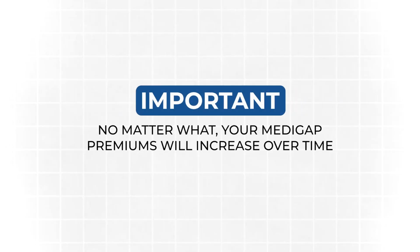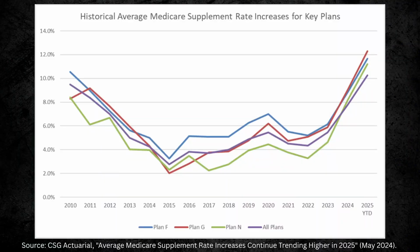Instead, by far the most important thing that you need to know is that your Medigap premiums will increase. In the past, we would have said to expect 5 to 7% premium increases every year. But we didn't realize that we were living in the good old days. And now, due to higher than normal rate increase trends, which you can see here, you should mentally prepare and budget for 10% or higher annual increases.